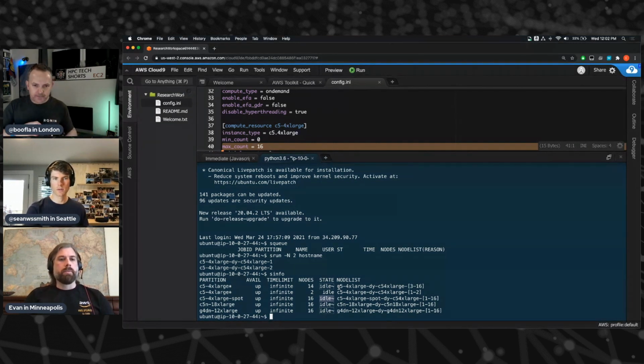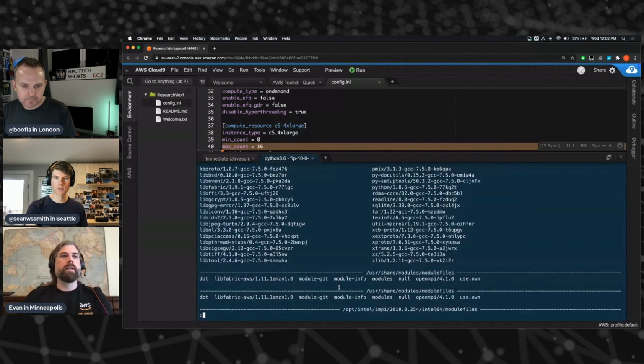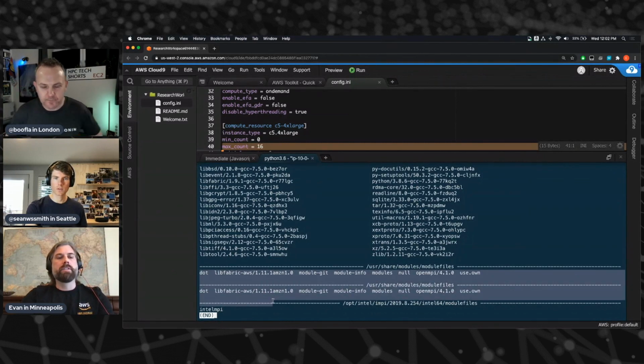Some other parallel cluster provided functionality here. If you follow our tutorials, you may see that you have to run module avail, right? You'll see that with ParallelCluster, there are a number of packages that are provided: libfabric, OpenMPI, Intel MPI.